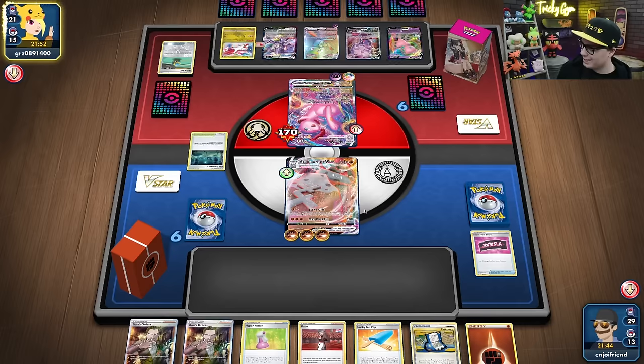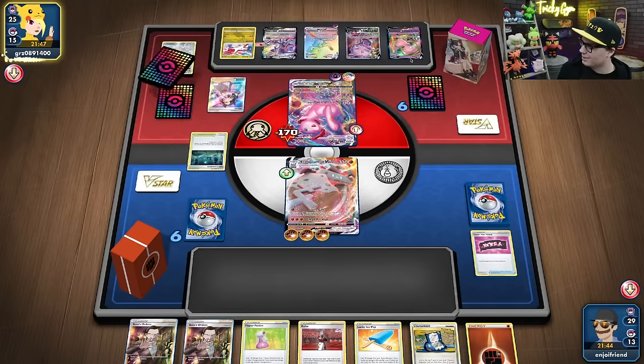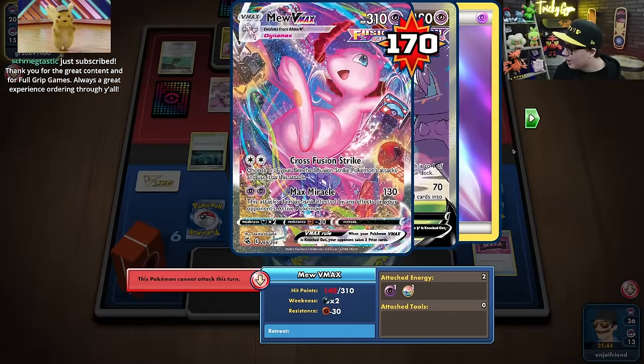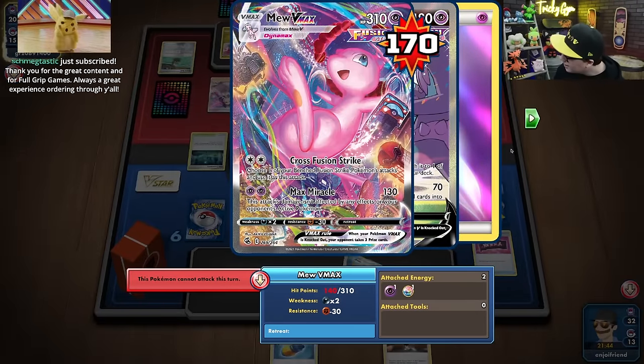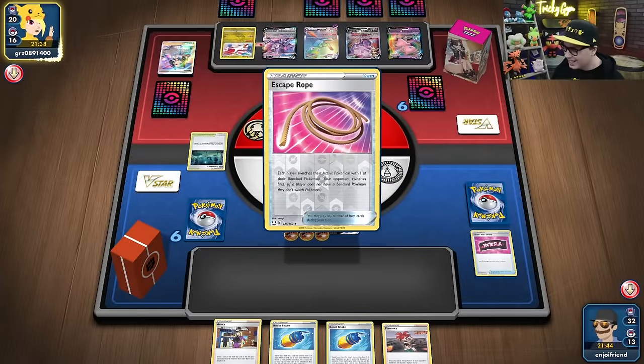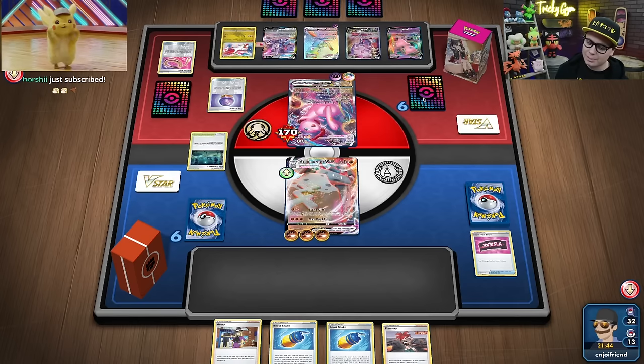170 damage there, not 200. For some reason. You resist fighting? What? Oh my gosh. Mew resists fighting? I'm speechless. I can't believe it.